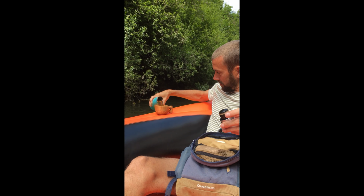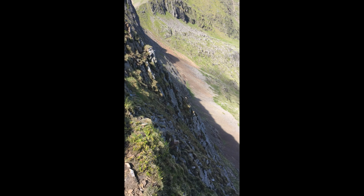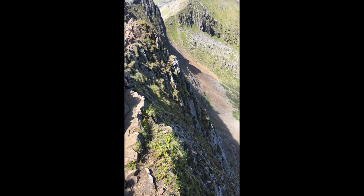We had a great forecast for the next day as well, so we decided to make our way up Yr Wyddfa, which is otherwise known as Mount Snowdon. There are lots of different routes to head up this mountain. We've tried 2 different ones before, and this time we wanted to go for the most challenging one, so we headed up Crib Goch. It's known as being one of the most dangerous ridgelines in the UK, and it's a complete knife edge at the top.